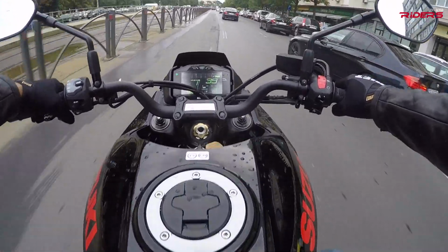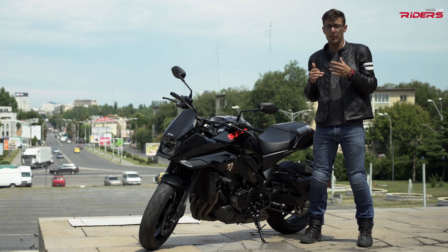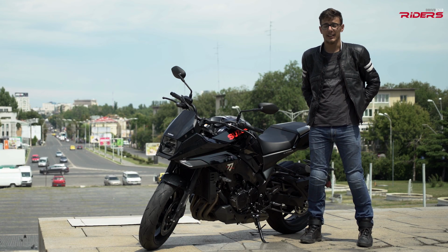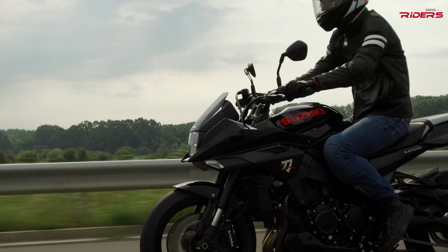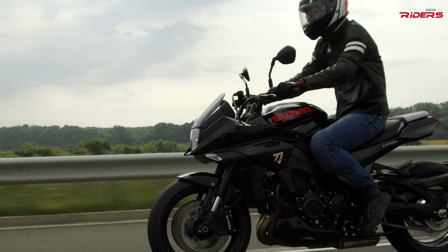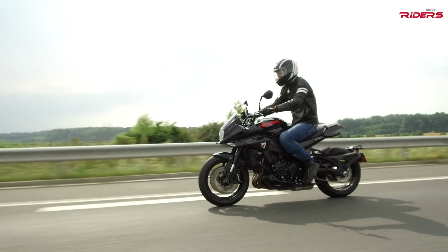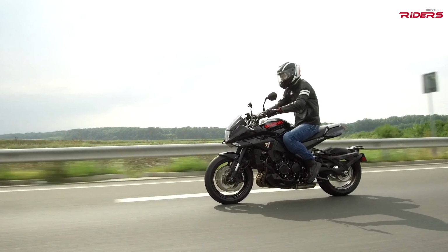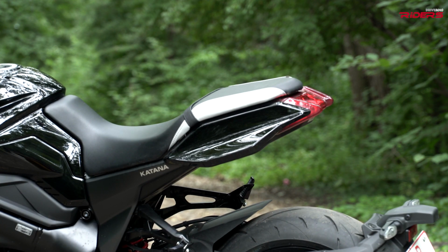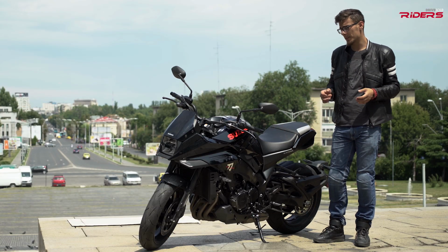Also, I have a big issue with Suzuki saddles, because I remember when riding for more miles, my back would hurt like insane. This saddle is pretty comfortable. You have a lot of room for your passenger over here. It's pretty comfortable to ride around 150, 180 kilometers. After that, you will need a break, because although it seems pretty plush, you will get a sore bottom after riding.